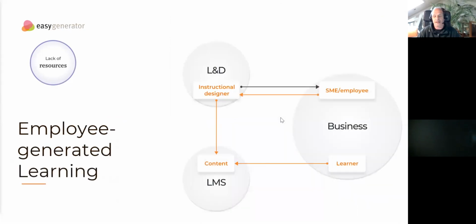The second thing is that you shouldn't be creating it yourself. I assume that most of you are responsible for creating e-learning, but you are not the subject matter experts in the field of compliance for a certain law, for a certain security topic, or whatever. That knowledge probably lives somewhere in the business.